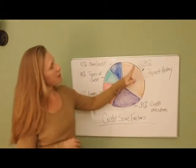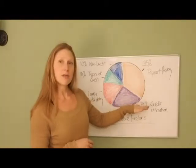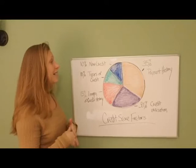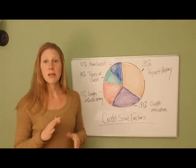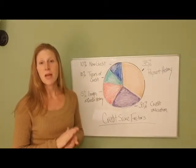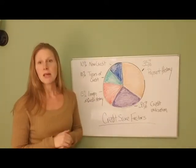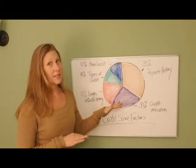So the biggest thing is 35%, and that's your payment history. So how have you paid your bills in the past 12 months, the past 24 months, and it goes all the way back to the last 7 years. So making sure that you don't leave this up to chance, please make sure that you have a checklist that you utilize. We want to make sure that if for some reason you don't get a statement in the mail, that payment still gets made. So make sure that you have a backup plan, making sure you pay that bill every single month and make sure that it's on time.